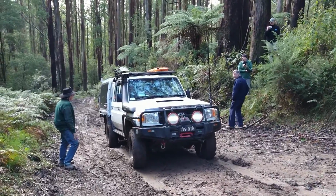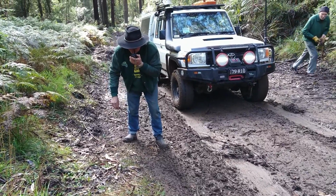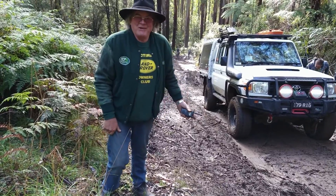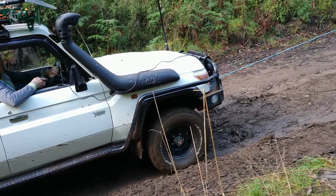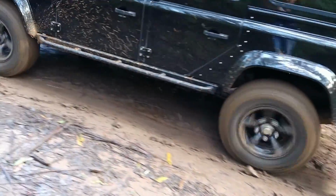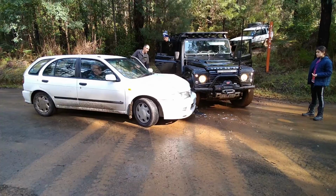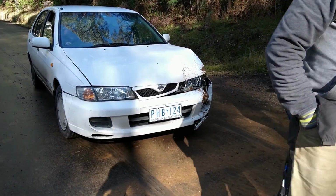So what ultimately stopped this car was its leaf springs hit a rock protruding from the track. The cruiser's going to have to winch. Do we need to winch Colin too? Yeah, I think so. This unfortunate accident occurred. Fortunately, not much damage to the defender.